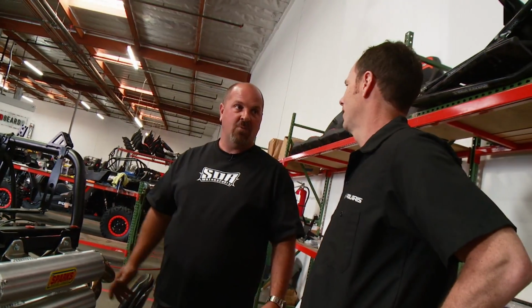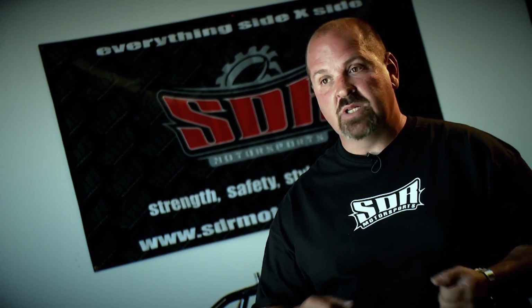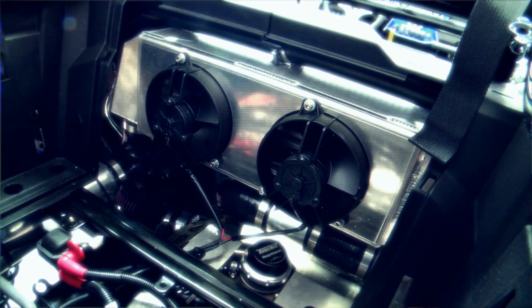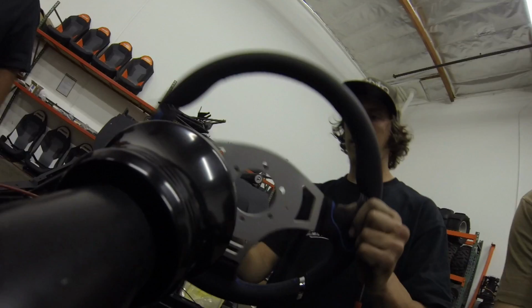Yeah, like you need more. Yeah, we always need more. The car's great stock. Don't get me wrong. I mean, you can take it anywhere you want. It'll go through the dunes great. But there are those times where you get those big steep hills and things like that where just having that little bit of extra power will be nice.